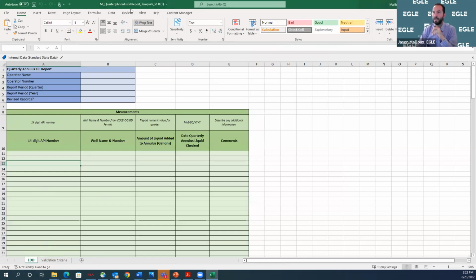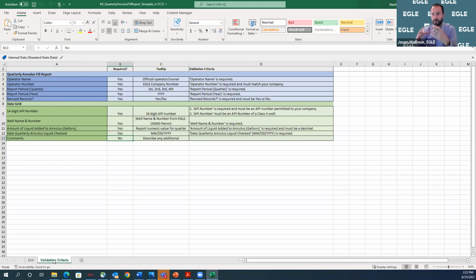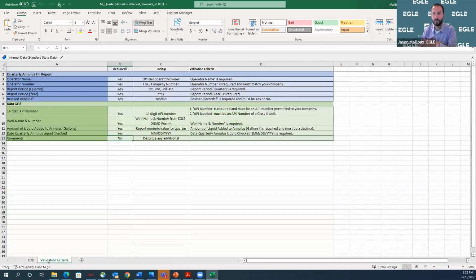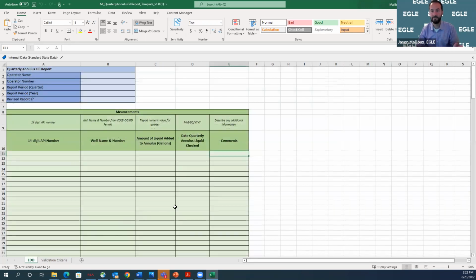So quarterly annual spill, we've seen what needs to go in here, how this works. So I can put in all my spills for that quarter. Now we know that report period is a valid value, and any comments. So this is the actual EDD. And this is what I've been talking about. So I've showed it, but I didn't show very well this transition between these two. So there's your EDD, and there's where you get your validation criteria. So this tells you, what do I need to put in these boxes, and do I have to put them in there? So you don't have to put comments on any or every quarterly annual spill unless you want to. But you can just go ahead, fill that out, and save it.